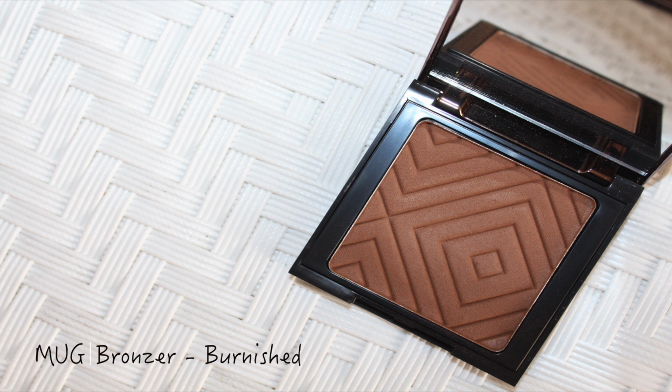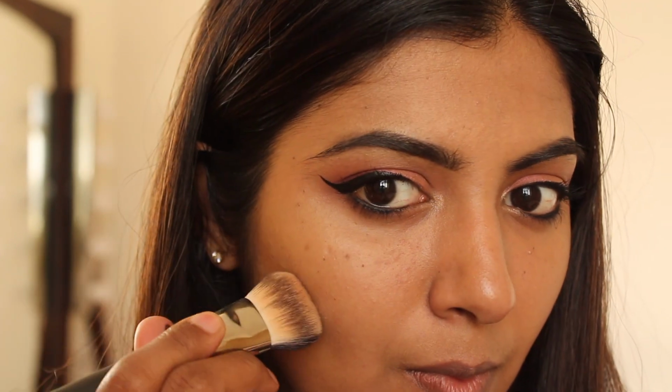My favorite bronzer slash contour has to be the Makeup Geek bronzer. I'm in the shade Burnished. This is such a beautiful color. It's warm, it's brown, but not muddy. It has some cool tones in it as well, which is why you can use it for contour as well as bronzing. I've used it on my face today, and it has such a beautiful formula, never looks patchy or cakey.